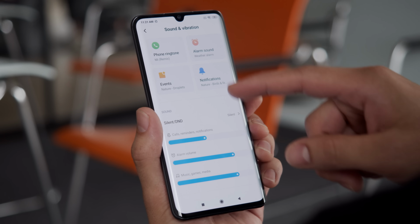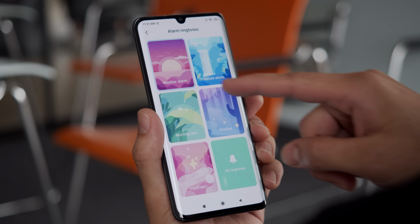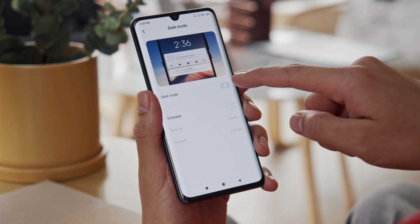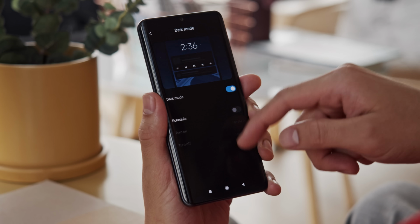You can use nature sounds for alarms and notifications. The alarms can even be set to change based on the weather or the date, giving you some useful info first thing in the morning. Another new feature here is dark mode for your menus, which will save you some energy here thanks to the OLED screen. So that's the Xiaomi Mi Note 10.